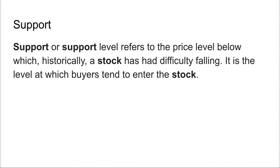A support level refers to the price level below which, historically, a stock has difficulty falling. What it really means is that a support level is where buyers are willing to buy it, and a resistance level is a level where sellers are willing to sell. So that's support and resistance.